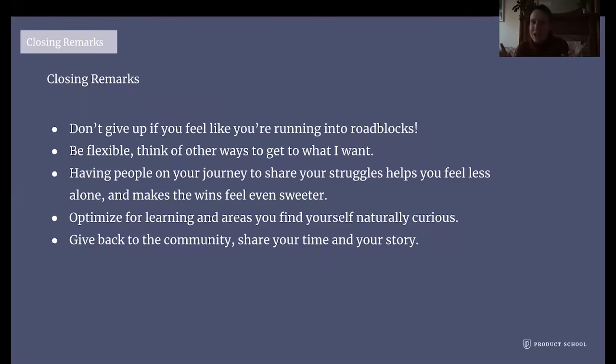Again, when I heard those no's, say my first no for the RPM interview, I could have been like, "Oh, I guess I'm not supposed to be a PM." But instead I said, "Okay, I'm just going to have to find another way to get there." So be flexible and know there are many ways to get where you want to go. Three, have people on your journey to share your struggles with. It makes you feel less alone, and they can also give you advice on how to overcome those obstacles. Also share with people when things go well, when you pass those interviews, and thank them for what they've taught you along the way.